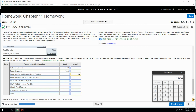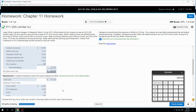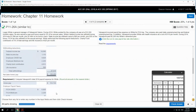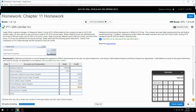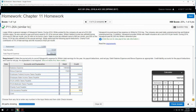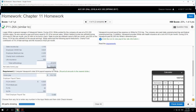14,640, state, 4,624, 2,229, 4,612, and finally 300 of life insurance. So if we do the math right, it's going to be the same, right? It's going to be this total here minus all of this. The net pay is 126,205.